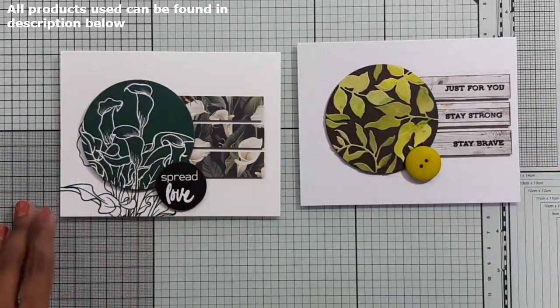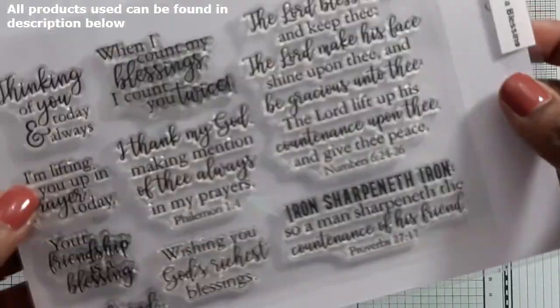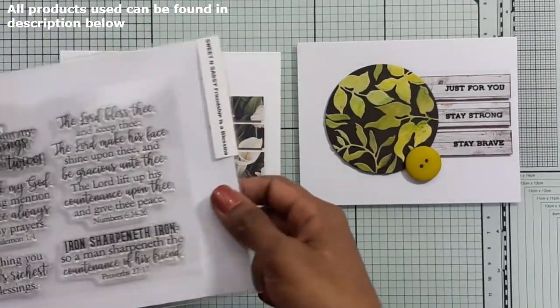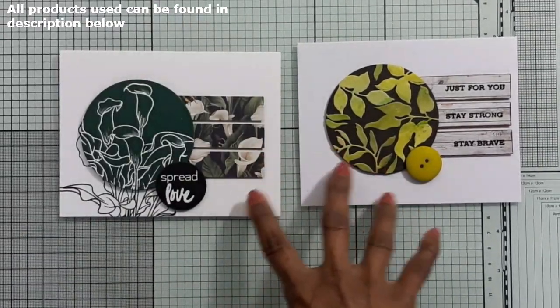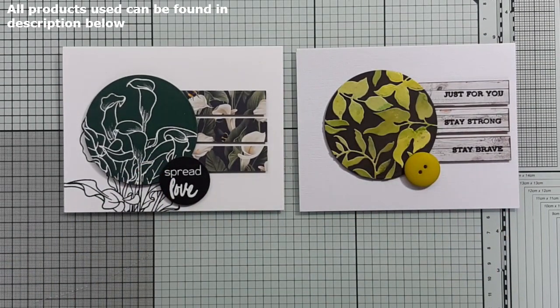The other option is to use it to put sentiments. Here I've got a Sweet and Sassy stamp with this Friendships is a Blessing stamp. Then you can put a big sentiment in the circle. So many options.